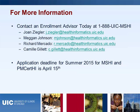So for those who are not interested in joining the research track program because they can't be at UIC or they cannot come to UIC on certain days, they can choose the other program.